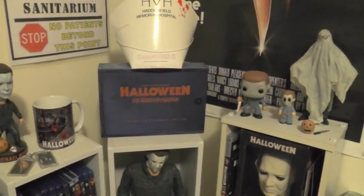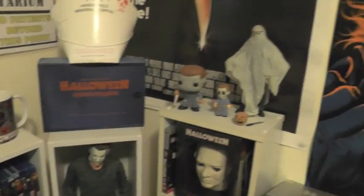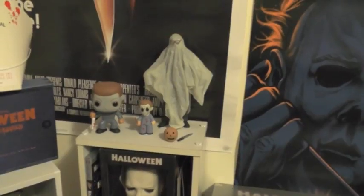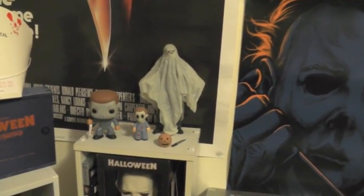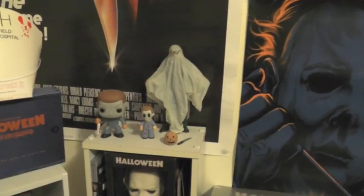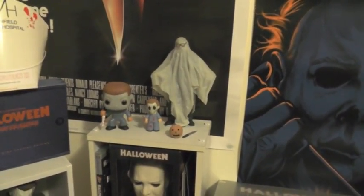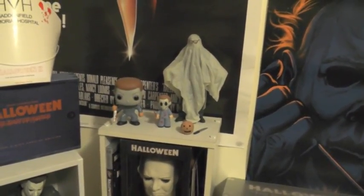This is a DVD box set from Germany of the original Halloween. A few more figures. The Bob or Ghost costume, very prized possession in my collection. This thing is pretty rare now, and it was actually the very first Michael Myers figure that I picked up many years ago. Then we have a Mystery Mini and the Michael Myers Funko Pop.